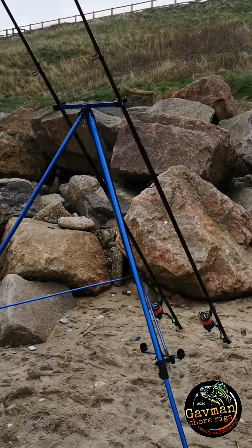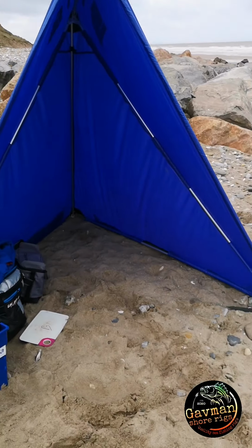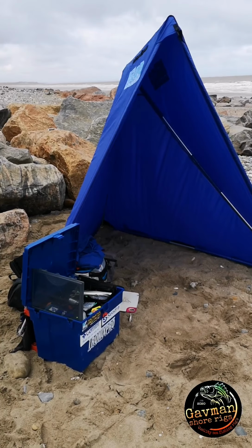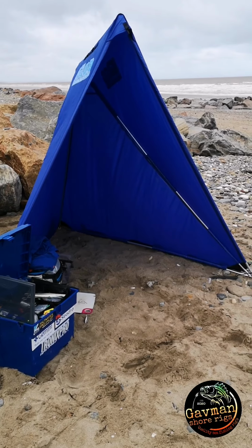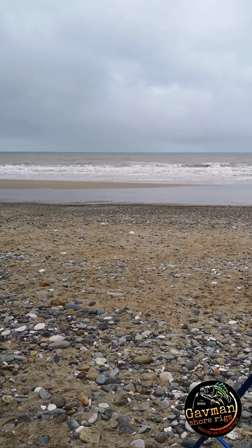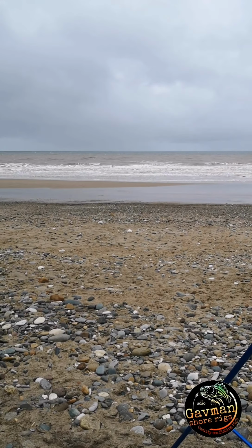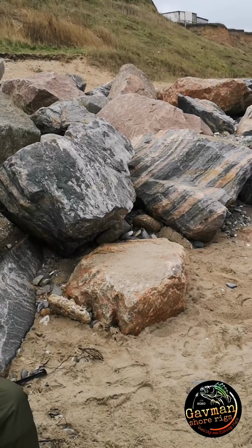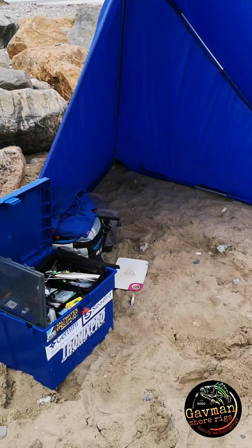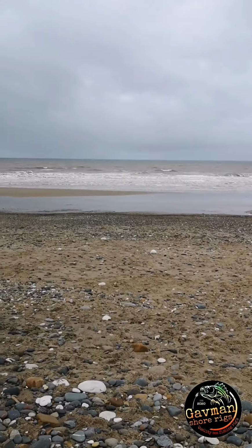So there we are, set up. Harry's ready, nice and toasty. We've put the shelter out of the wind, right at the back of the beach, just so we've got somewhere to go if we want to get out of the wind as such. And we're going to be doing what's called walk back fishing. So we shall go down there with the tripod and we shall walk back as the tide comes in. The tide will probably push us right back up onto the beach, but we do have an escape route up there, which is good. So first of all, I'm just going to cast out as far as I can.